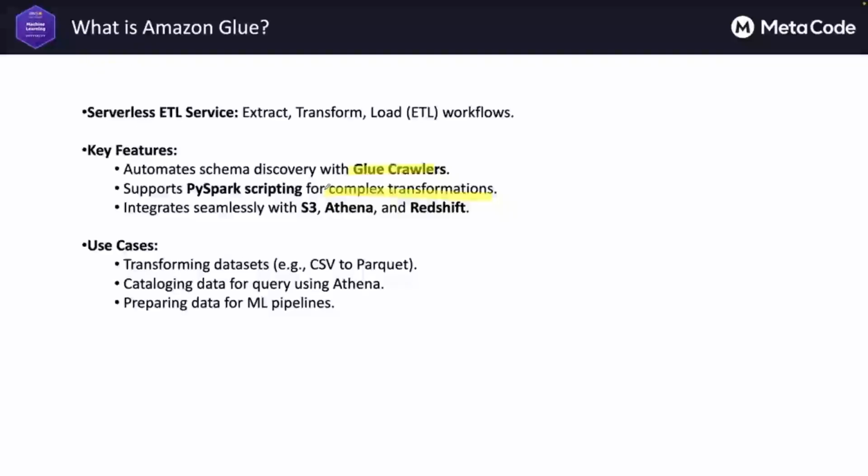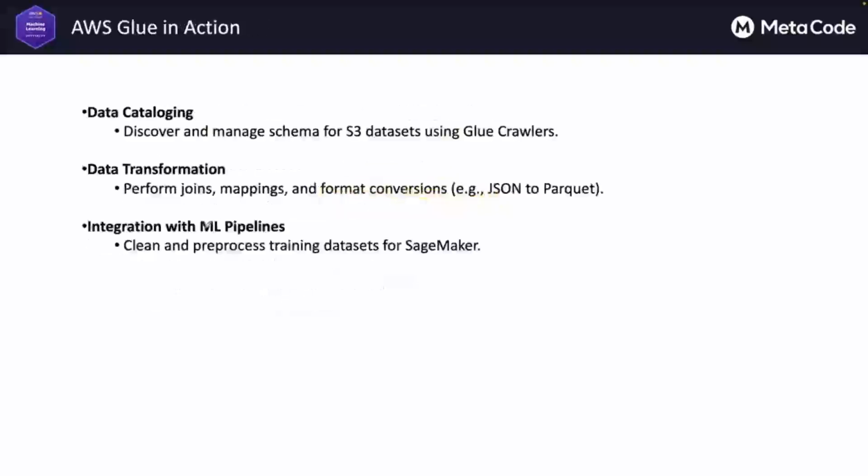And for the exam, remember that Glue is built for batch ETL workflows, not real-time ingestion. Let's explore some common use cases to see where Glue fits best. So let's talk about how Glue is used in real-world scenarios. Data cataloging. Imagine you have an S3 bucket with thousands of files. Using Glue crawlers, you can automate schema discovery and create a catalog that tools like Athena can query directly.